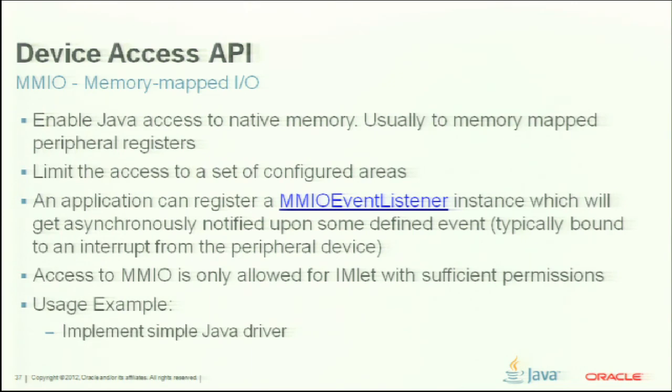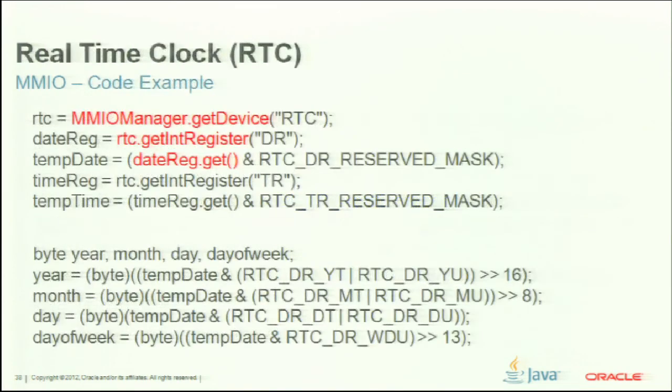Again, it doesn't cover, and I'm not claiming to cover, all the use cases. The main use case which is not covered is real-time use cases, but for other use cases which do not require real-time, Java is a perfect fit. So an example, I have the real-time clock.